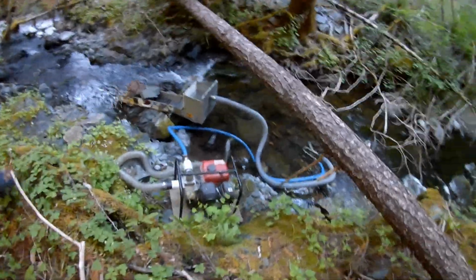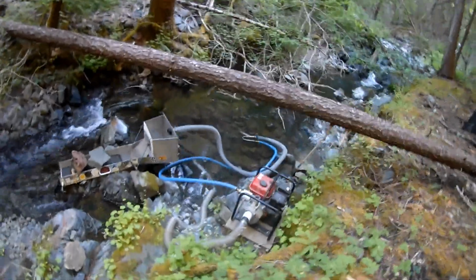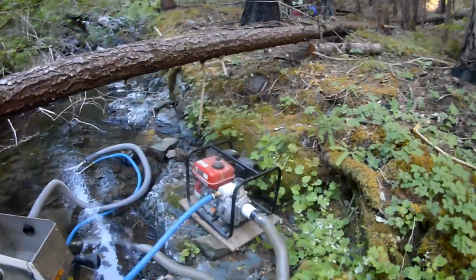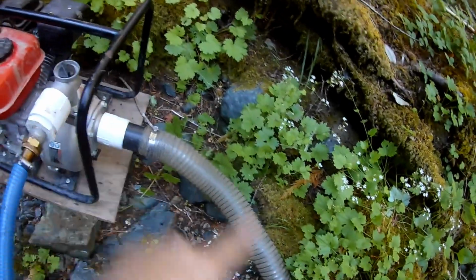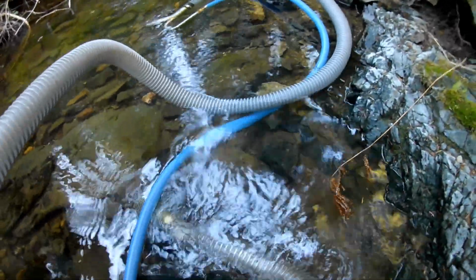In case you haven't seen the system before, let's show you it, talk about it real quick while I finish getting everything set up. So, we just have a 2-inch trash pump from Harbor Freight here. Feeding your 2-inch trash pump. That's your intake line. It's got a nice screen on it. You want to make sure that that's nice and deep or it ain't going to suck dry.